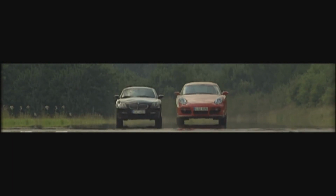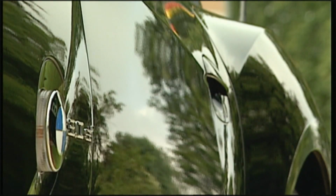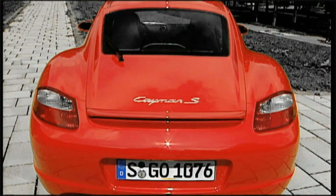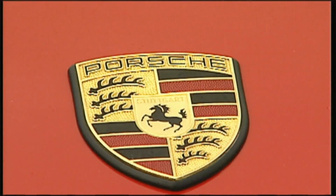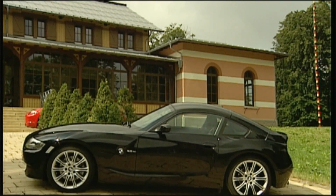Interstate rivals, the Bavarian BMW Z4 Coupe versus the Porsche Cayman S from Swabia. 265 horsepower, 2 seats and a solid roof over your head. From BMW, that'll cost you about 40,000 euros. More displacement, more power, more speed, and more cash if it's the Porsche you want, 60,000 euros.